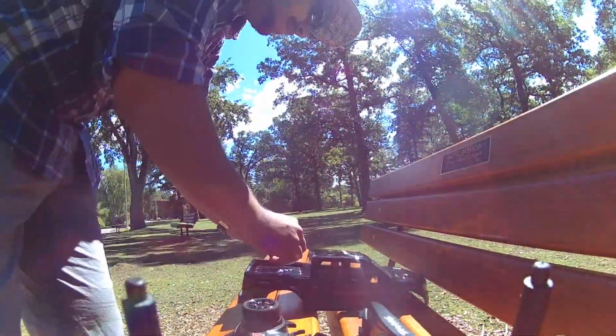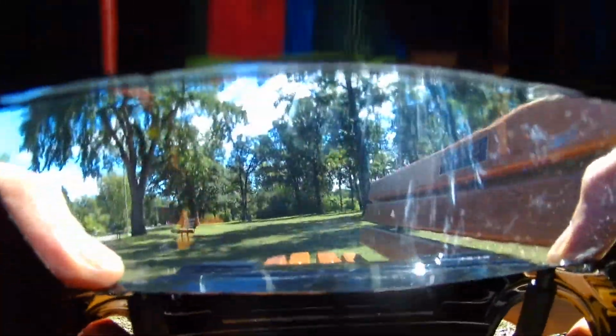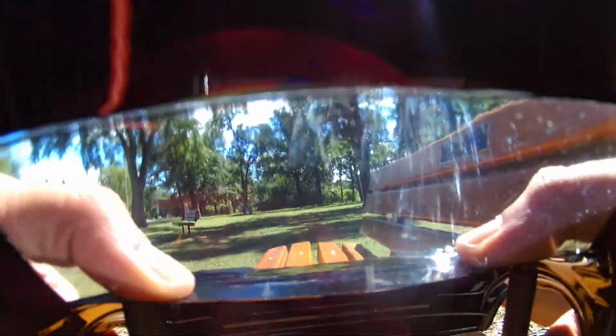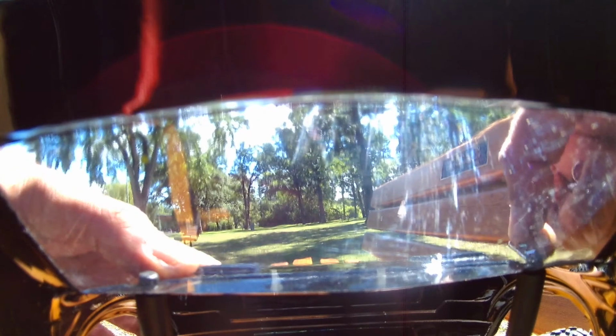I'll be quick here. I'm just gonna turn on the car. So first, turn on the transmitter, attach the battery, turn on the ESC, do a servo check, motor check, and we're good to go. So just 1 minute here. I'm gonna put the body on.